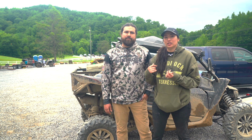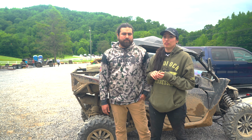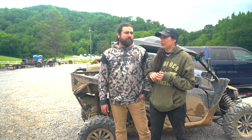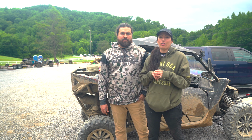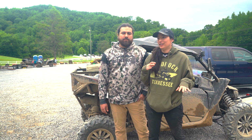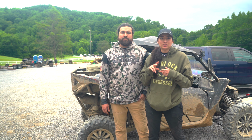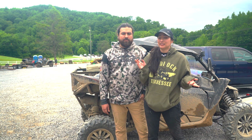We're gonna go wash the side-by-side right now. They have a pressure washing station. So first impression of this place is that it's super nice. As you're driving into the Windrock Park, you can see all of these cabins, and they're different sizes, different shapes, different styles. There's cabins, RVs, little houses. Next time we come back, that's definitely the way to go.